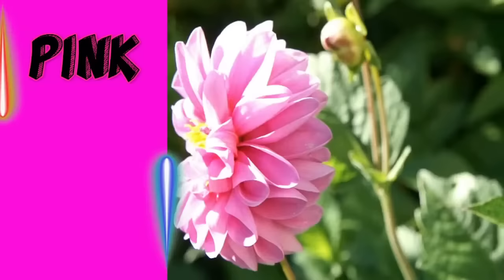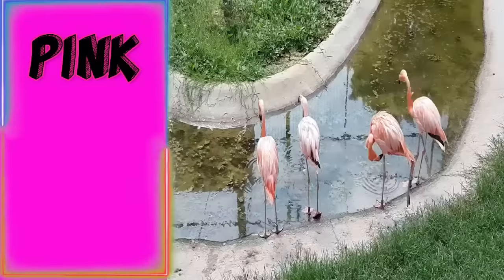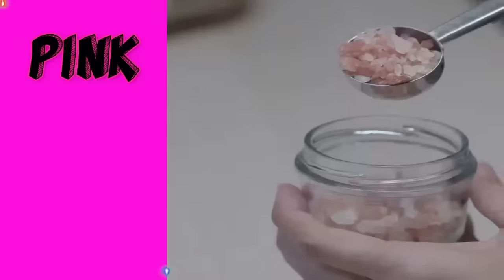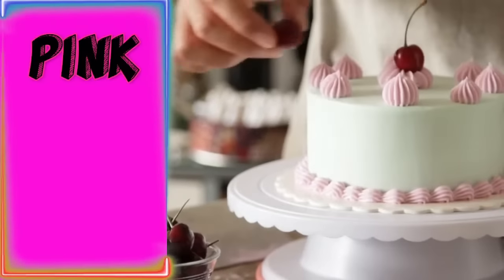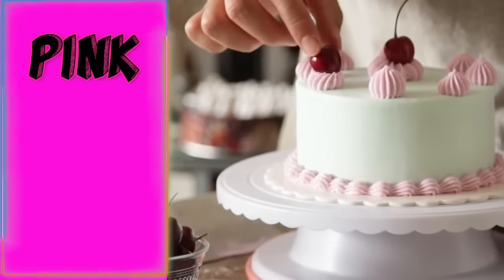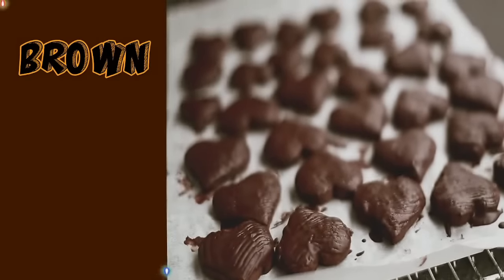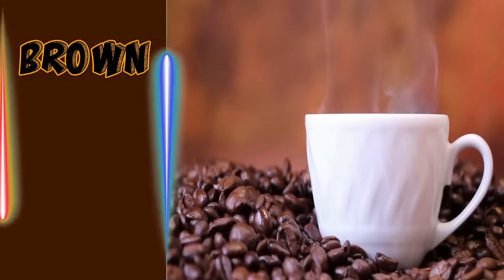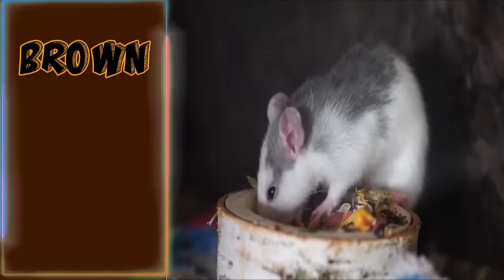It's the color pink. Dahlia. Pig. Flamingos. Himalayan salt, cake. It's the color brown. Beer, cookies, coffee, chocolates, hamster.